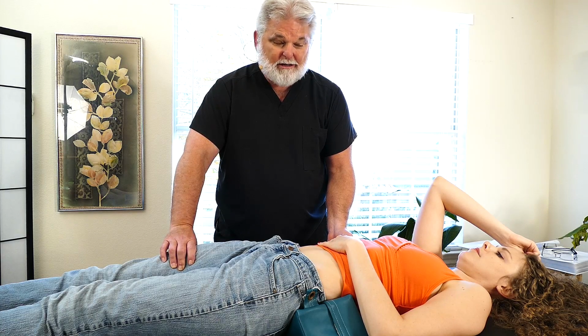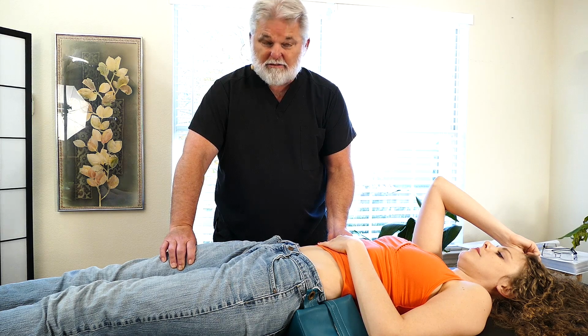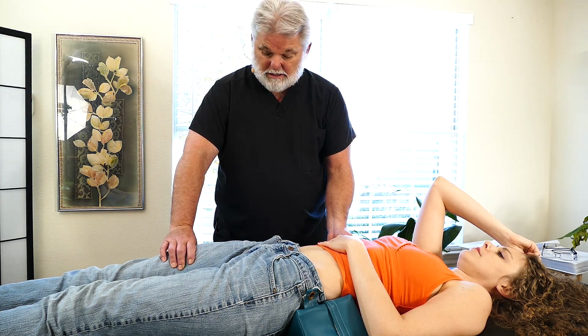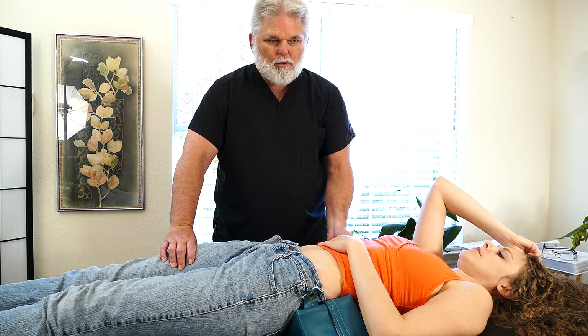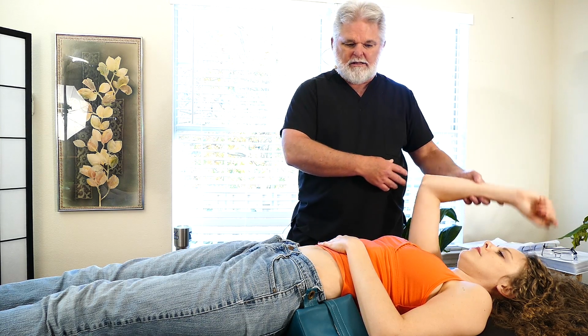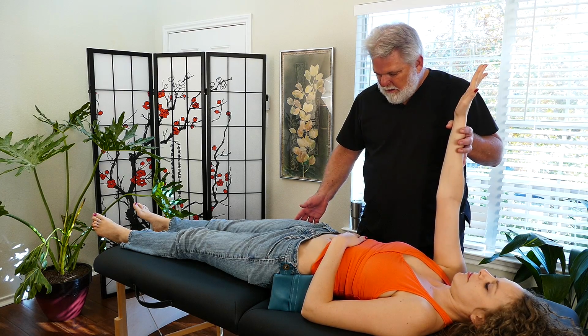Remember, if we just were to go in and adjust the pelvis like I did for years and years, it would probably go back within a fairly short period of time because of all of these adaptations that the body's making. So we are just picking around and we're clearing them out one by one, and we would continue to do this until we've got them all fixed.